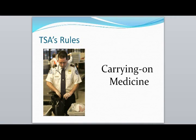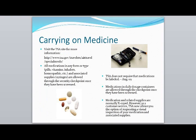Okay, carry-on medications. Again, we did talk about how they've become a little bit more lenient about all of that. And TSA does not require medications to be labeled. August of 2009. All right, so there's that. They don't require? No, so you can throw them in one big bundle baggie, as long as it's available for visual inspection. So if you can make it a separate clear baggie, you'll be a lot better off.